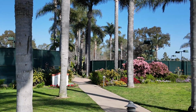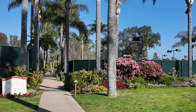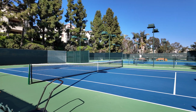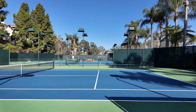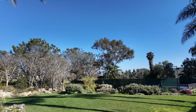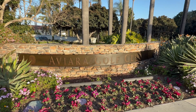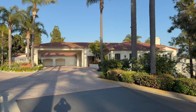And then you had 5 tennis courts, and one of the tennis courts did seem to have been converted to pickleball, and some people were playing on it. But really pretty gardens here, and that's located pretty close to the Aviara Golf Club, so that's a little bit of a further walk ahead. You've got to cross a slightly busier street. And included in your resort fee is access to the Aviara Golf Club's practice facility, so you can go hit balls if you brought your clubs or go and putt.